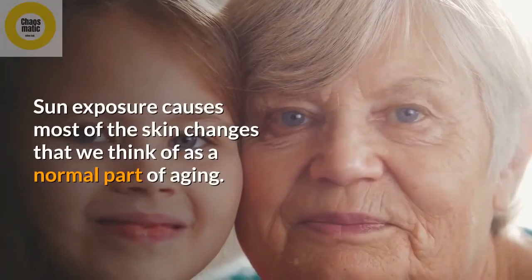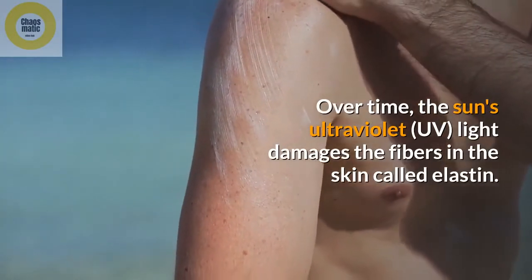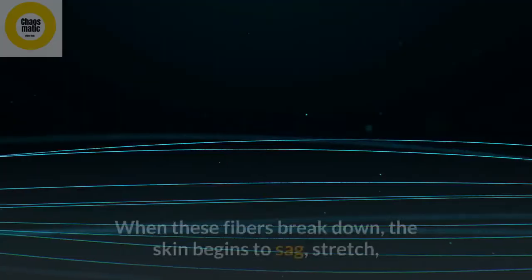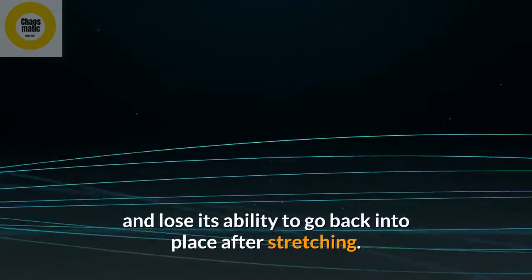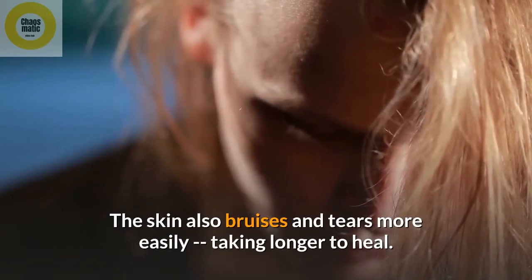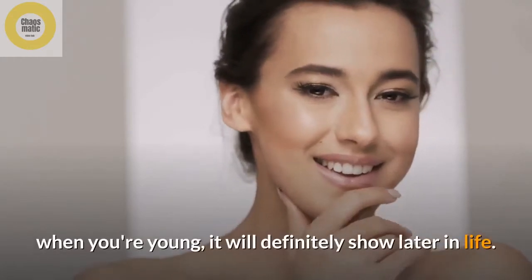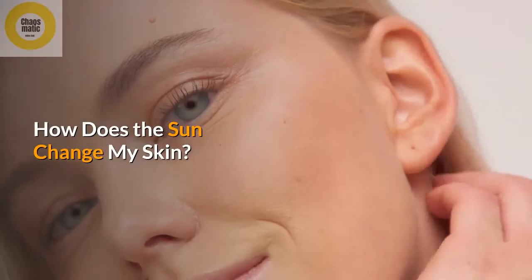Sun exposure causes most of the skin changes that we think of as a normal part of aging. Over time, the sun's ultraviolet (UV) light damages the fibers in the skin called elastin. When these fibers break down, the skin begins to sag, stretch, and lose its ability to go back into place after stretching. The skin also bruises and tears more easily, taking longer to heal. So while sun damage to the skin may not be apparent when you're young, it will definitely show later in life. How does the sun change my skin?